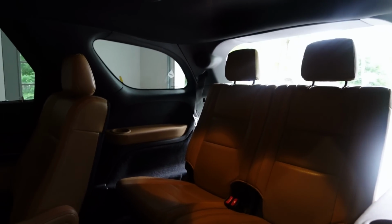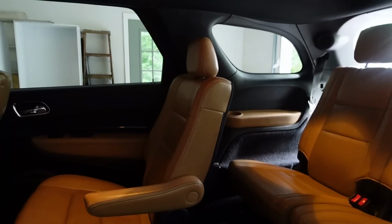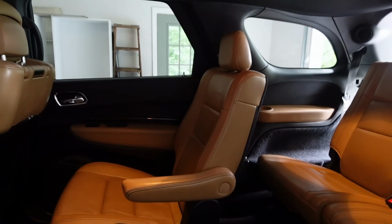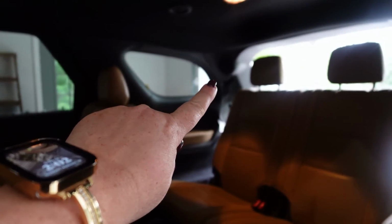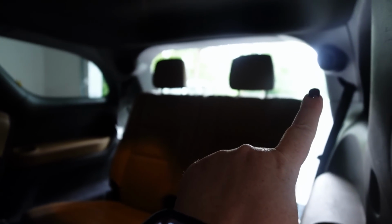Another thing I really love about this car is that it is outfitted with Dre Beats for the stereo system, and so it just sounds incredible. You've got this surround sound, so there's a speaker there and a speaker there.